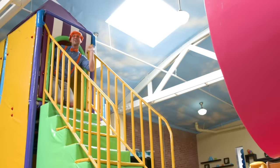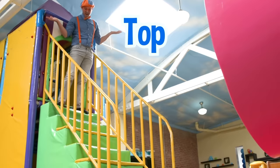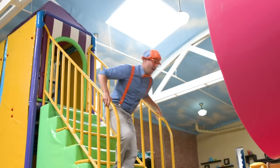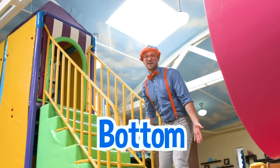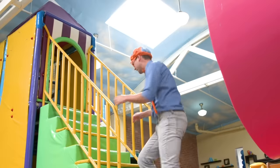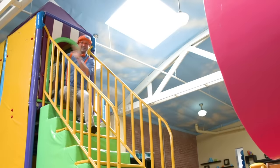Hey! Hello down there! Look, I'm at the top of the stairs. Now I'm going to climb down. Whoa! Whoa! Now I'm at the bottom of the stairs. I should probably climb up to the top of the stairs. Woohoo! Bye-bye!